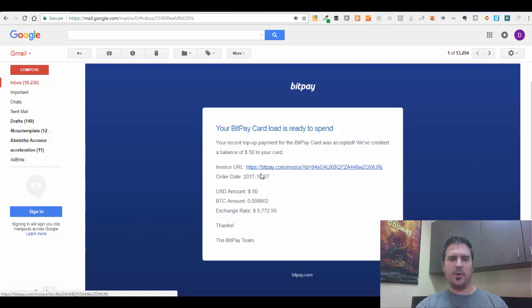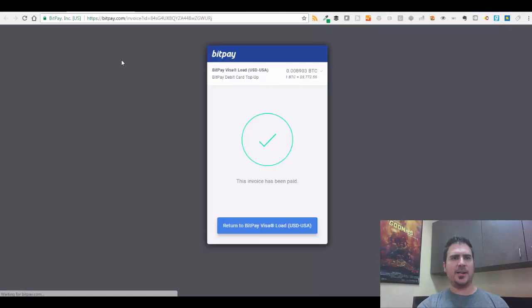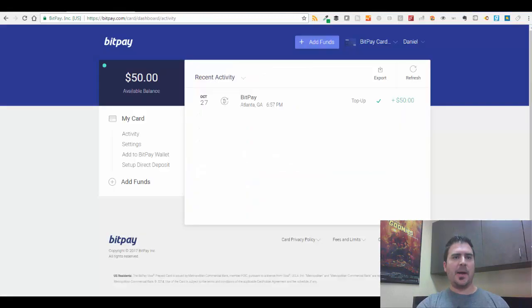So let's take a look at that real quick. So the amount, $50, that's what I transferred, which is the Bitcoin amount and the Bitcoin rate. Let's click on my invoice and take a look real quick at what the invoice actually looks like for Bitpay. All right, and it's back to the transaction that I originally started, and it just basically is showing that it's been paid. Great, I'm gonna close this out. So now when I go back to my Bitpay account, I have my funds available.